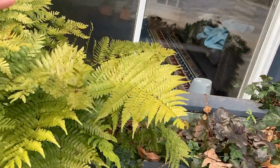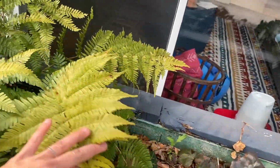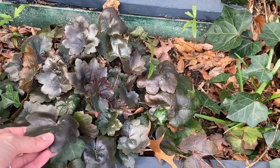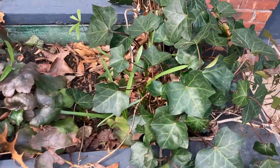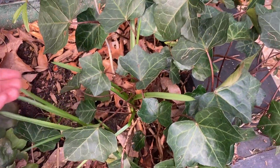So we have some green foliage left over from last year, which holds up really nice with the freeze. They're very hardy. And then this really pretty plant that is coming up here. I don't know the name, but it is beautiful. And we have some new growth under here of a grassy plant that I think will be really pretty to keep, along with some ivy.